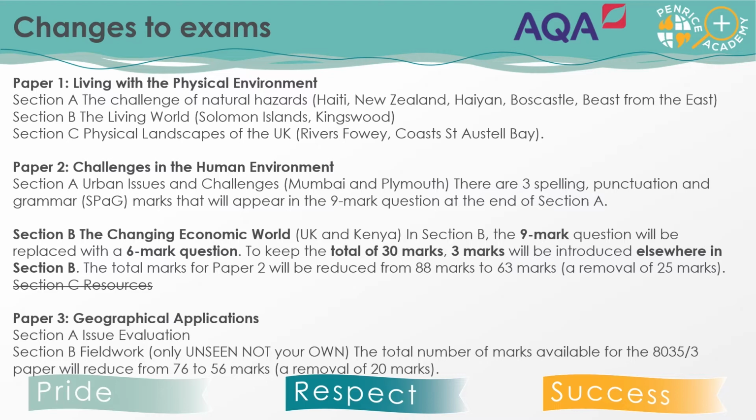Section B, we're looking at the living world. So the two case studies here are the Solomon Islands and a local example, which is Kingswood. Section C is rivers and coasts, and here we look at two local examples, Fowey and St Austell Bay. This unit is actually called Physical Landscapes of the UK. And as I said before, there isn't really any change here.